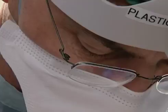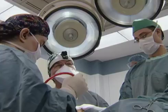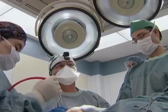In the operating room, that's where the action is. That's where you can really concentrate on what you're doing. You're sort of oblivious to what's going on in the rest of the world. That's where the challenge is, and that's where the fun is.